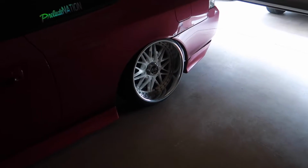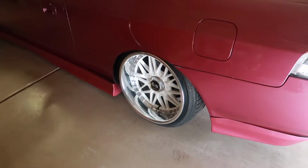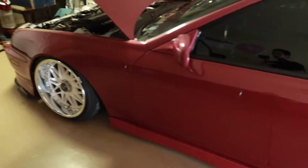And I'm sure a lot of people will agree with me on that. During the production of the 5th gen, Honda was in competition with the Toyota MR2 and the Nissan 240SX. So why not make it rear wheel drive? But it's honestly not that bad.